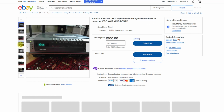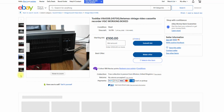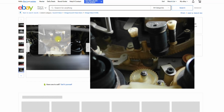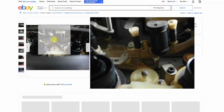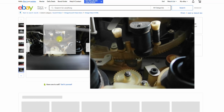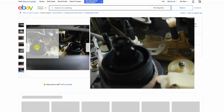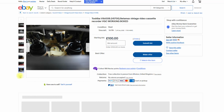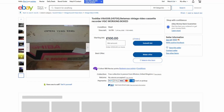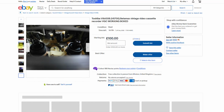Shame there's no pictures of the tape transport. Are there? Oh, there is. Oh, yes. No, I was going to say, shame there's no pictures of the actual drum, the upper drum, which I think you can just about take a picture of with the door open. But you can see it's browned, so the rubbers are going to be pretty poor, so it will need a full service. I don't know whether you can now get anything for these. Until recently you could. It's got the wired remotes there, but yeah, so keep an eye out.